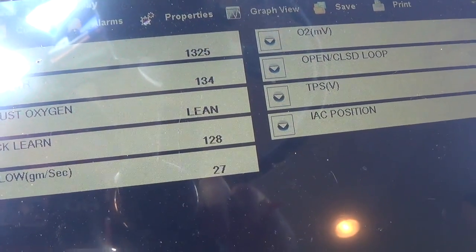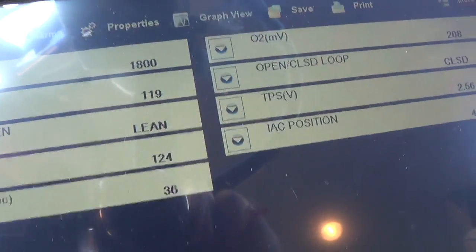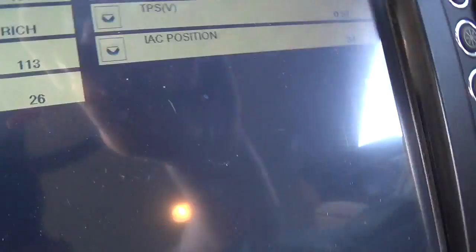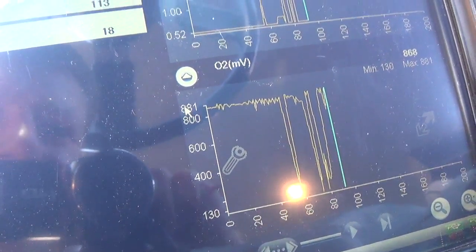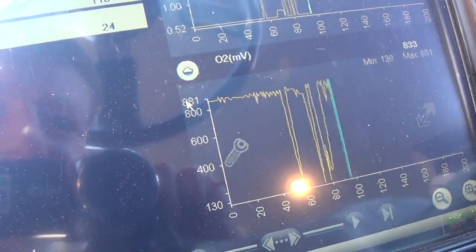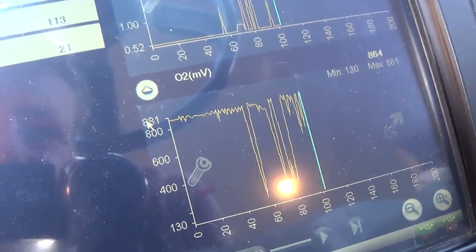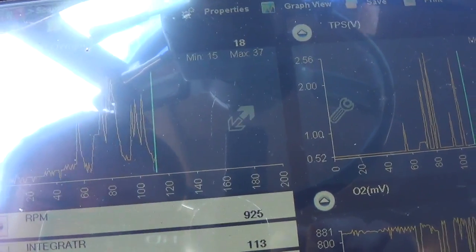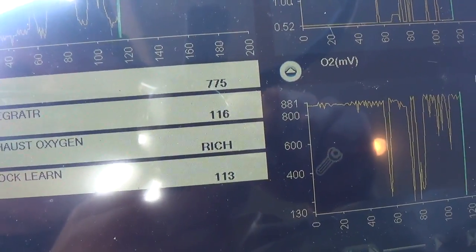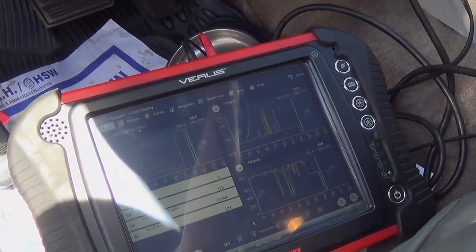Falls on his face. So we're definitely going lean when we snap the throttle, I think. Here we go again. There's our mass airflow. Now, I wonder if I unplug the mass airflow, what the backup strategy is, if it'll run any better. Okay, so that might be the next test. So I unplug the mass airflow, see how she runs, if at all.